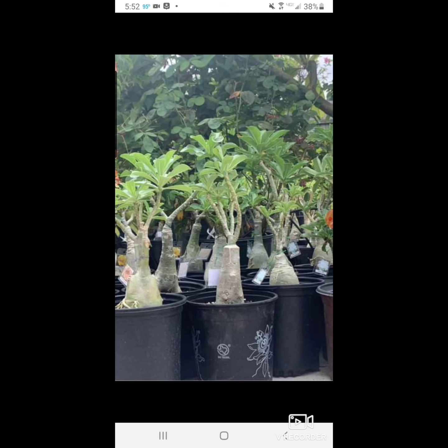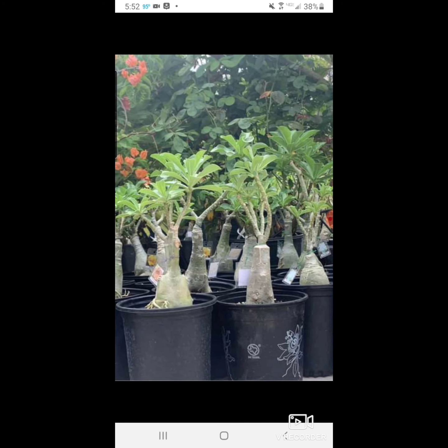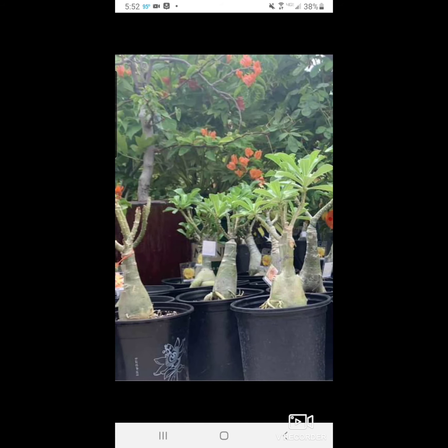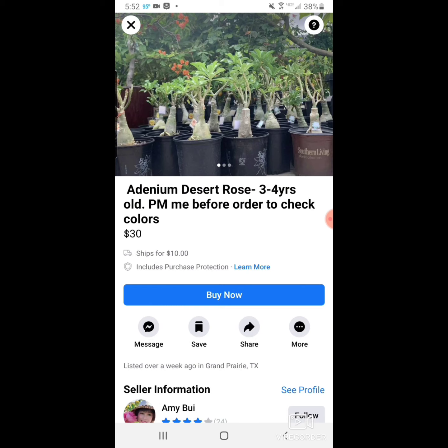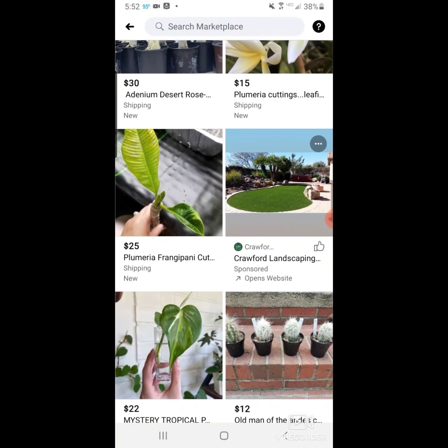I don't particularly like grafted desert roses. It takes a while for that graft line to go away. It eventually will. You won't see it 10, 15 years down the line. But sometimes, depending on the flower, you've got to go for them.